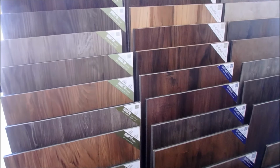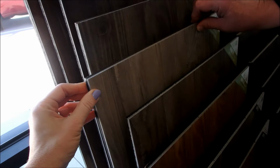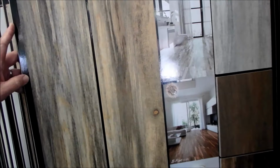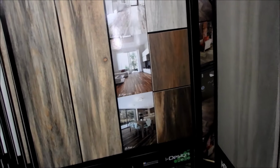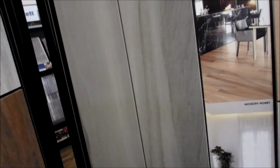Red tints, they do only with dark color. Now, this is the engineered one, too. But this is vinyl. It's like a gray, but still with a little yellow, which is matching our cabinets. Yeah, I'd go for that, too. I like it, too. Looks like real wood. This is not real wood. That would go with anything.